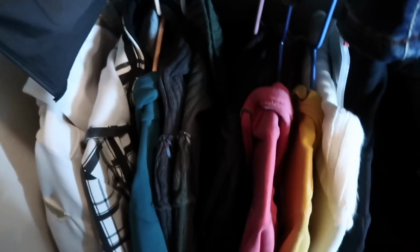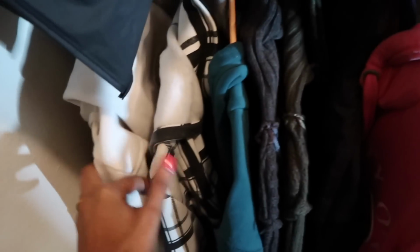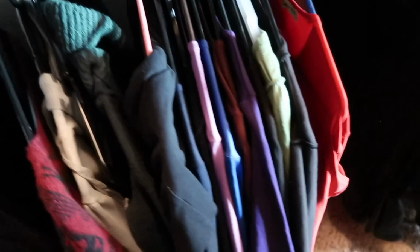On the bottom over here I have some more sweatshirts and stuff. These 2 coats that I never wear because it's not hot in Texas. And oops, I need to hang that up. Look at me, I'm already messing it up.